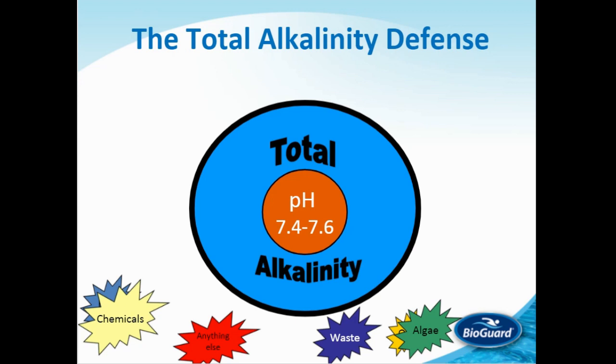So balancing your alkalinity is an important piece of your pool care maintenance because you need it to hold the pH in place, and you need the pH to stay balanced in order to make sure that you're not damaging your equipment or making your swimmers uncomfortable.